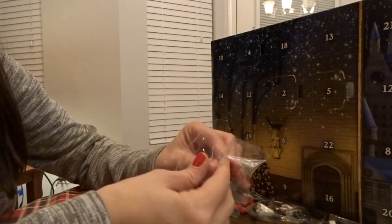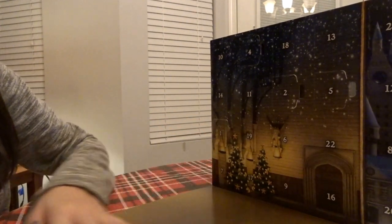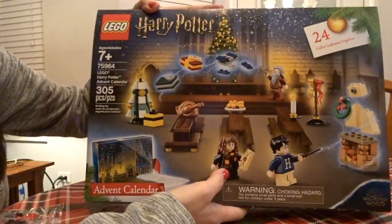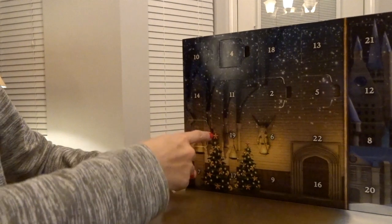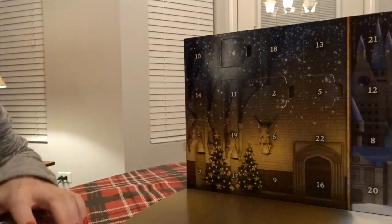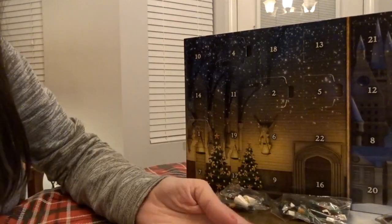Alrighty, I'm going to put together Harry from the advent calendar. I don't mind showing the front of it too. I haven't shown it. Here's the front of the box. Spoilers, you know, all the things that come in it. That's all right. And then it opens like that. Here was spot number one with the little instructions. Oh, it just shows Harry complete. I guess you shouldn't need instructions on how to complete it.